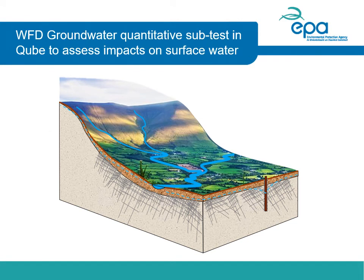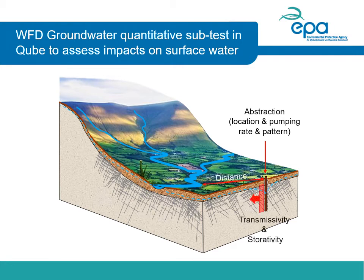In terms of how groundwater is taken account of in the model, if you take a look at this diagram, it shows a river winding its way through a valley and a borehole on the right hand side. And we know from our abstraction register the location, pumping rate and pattern of the borehole. It can be given to us down to monthly detail by the registrant. We know the distance from the nearest watercourse.